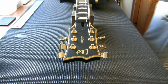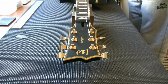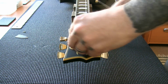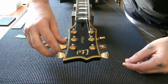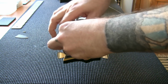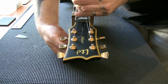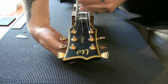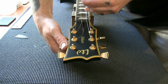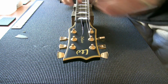Right, a little tip when installing guitar strings with locking tuners, especially the type of locking tuners you get on these ESPs. Thread it through the back, because it makes you have a turn on the string and it's got less chance of snapping. So thread it through the back, pull it up, tighten the locker. That'll take some doing. There you go, we've got it locked up.